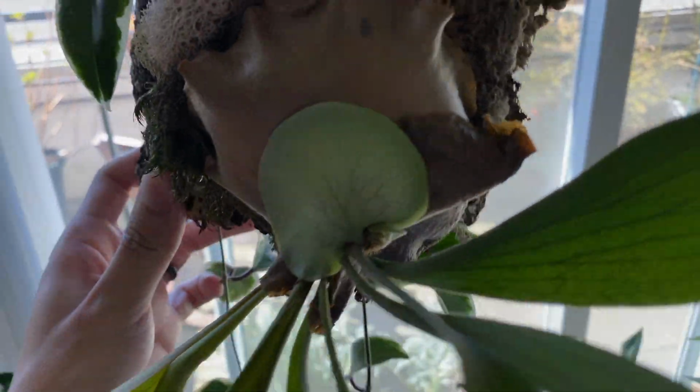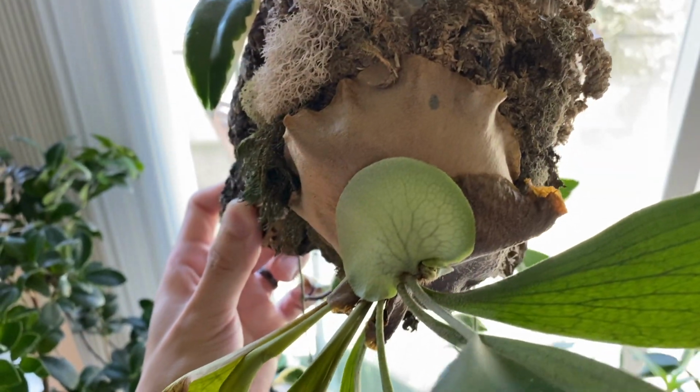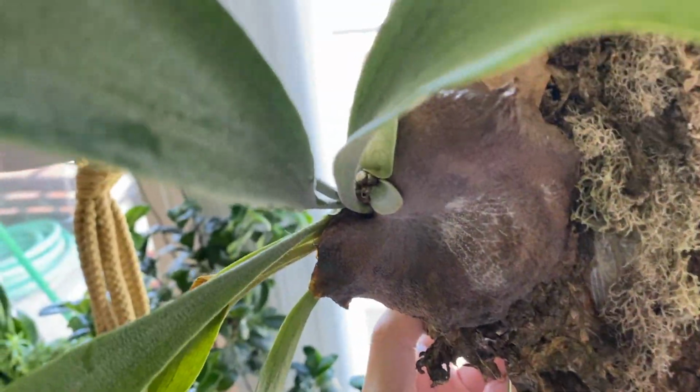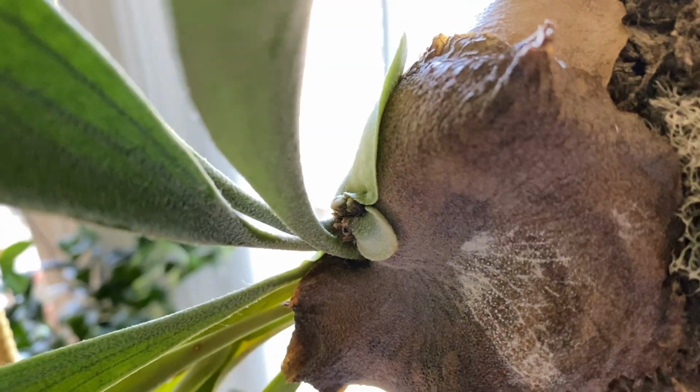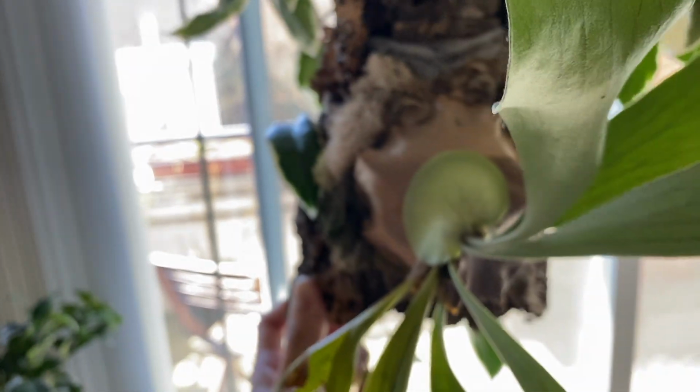Over here's the staghorn fern. Let's just look at the shield frond, of course. This shield frond is still getting bigger, and the other shield frond on the other side is also getting bigger. Yeah, just lots of new growth this week.